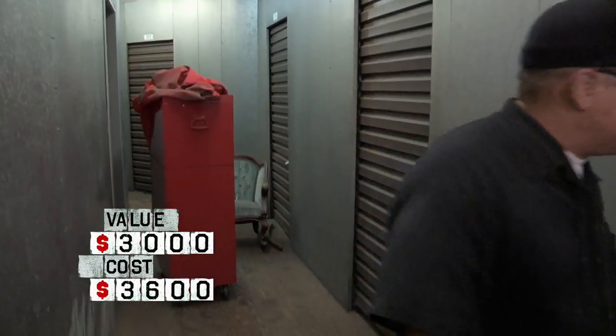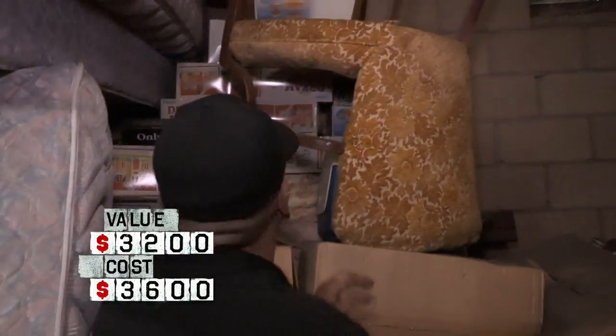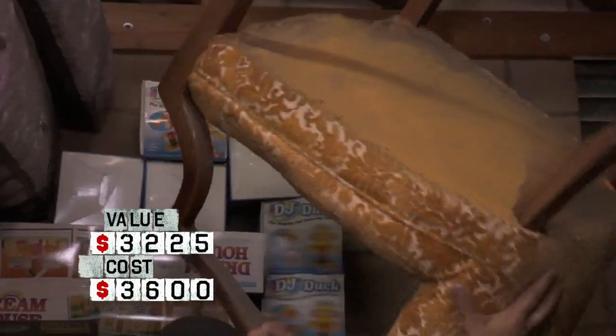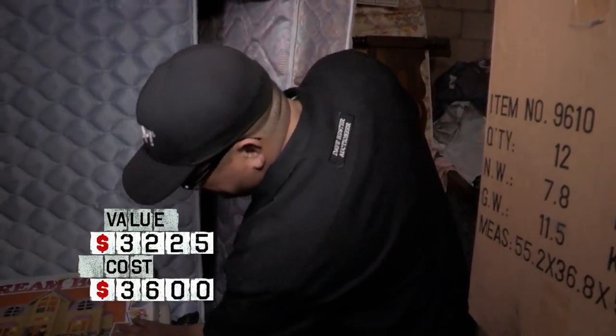Good start. Now I gotta make some profit here. A couple hundred bucks on all the mattresses and stuff. Antique chair, $25 on this. These are these dream houses. To quick sell them, they're about $50 a piece. You have 9 dream houses, so that's $450 right there in the dream houses.